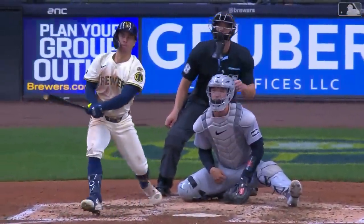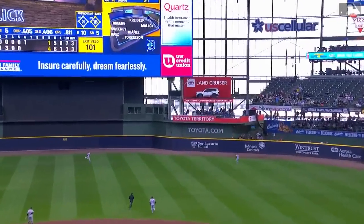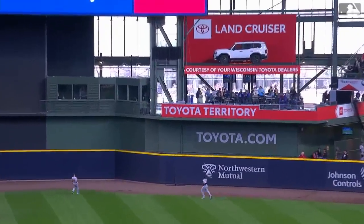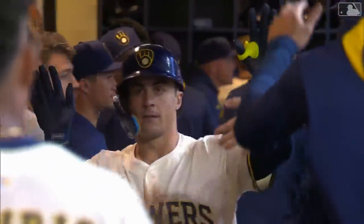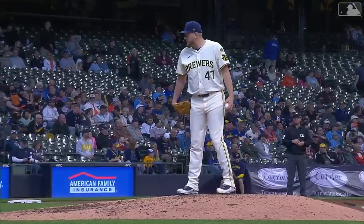How about Sal Frelick? Hit 2 home runs last year, and he gets his first one of the season right here. 101 miles per hour off of the bat. He put a charge into that one into right center field. Good job by Sal to extend the lead. Good swing. It's Koenig for the 8th, protecting a 5-1 lead.